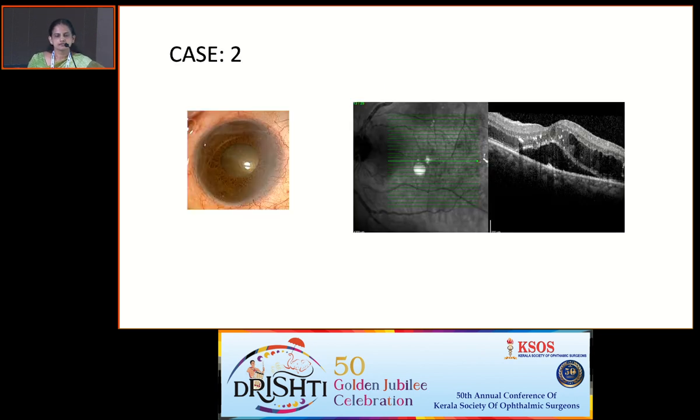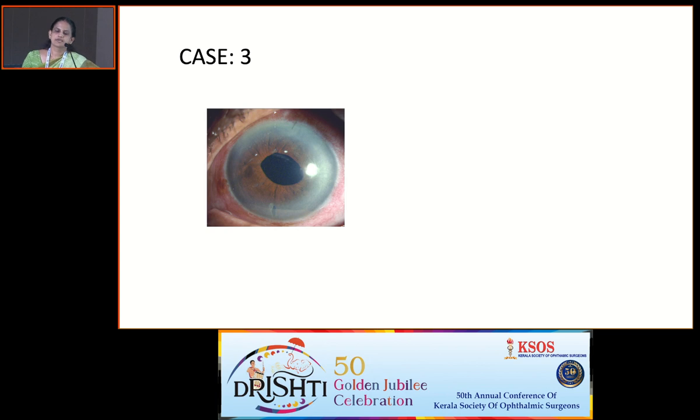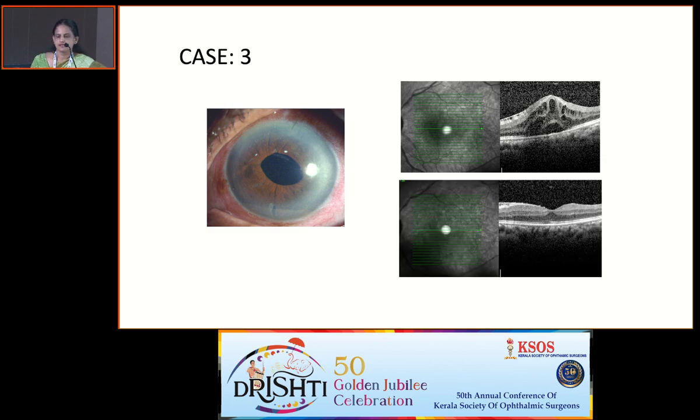In the second case, the patient was diabetic, and you can see it is a very dense brown cataract in a poorly dilating pupil. The surgery was done with pupil dilating devices, and postoperatively the patient developed pseudophakic macular edema. With IVTA, this is the 6-week picture with 6/12 vision. In the third case, the patient presented with lens-induced glaucoma. There was zonular dialysis, so we could implant only an iris claw IOL. The patient developed pseudophakic macular edema postoperatively. We gave posterior subtenon. The vision surprisingly improved to 6/6.